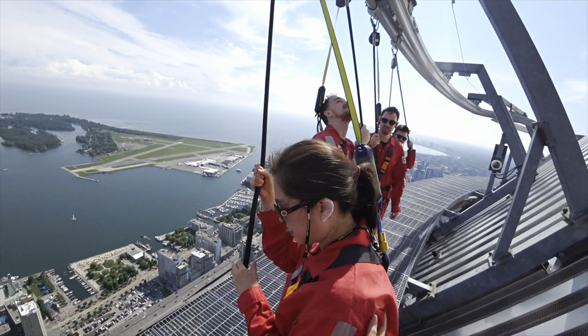Now let's take a look all the way up. We can see Skypod over there. People inside can see you. So let's wave at them. Hello. Now they're probably thinking you're crazy though, but I think you guys are brave. So let's take a look down.